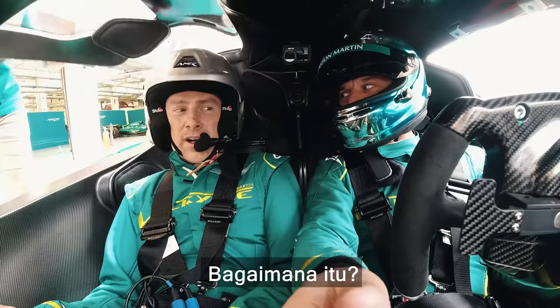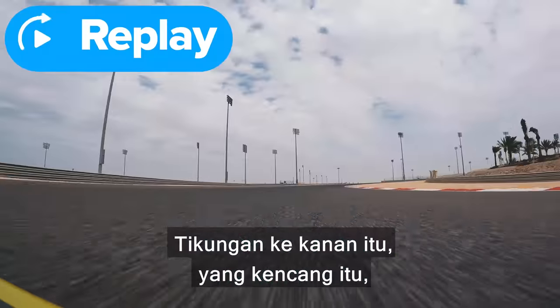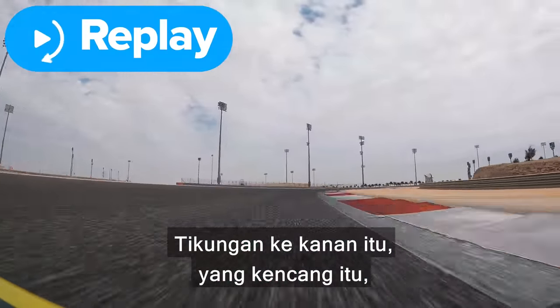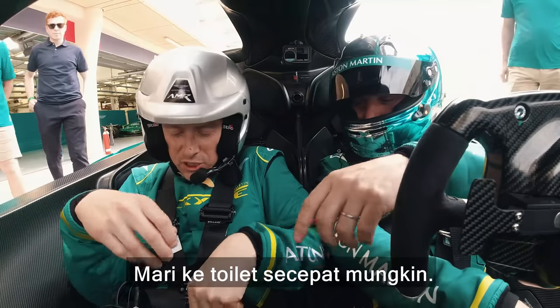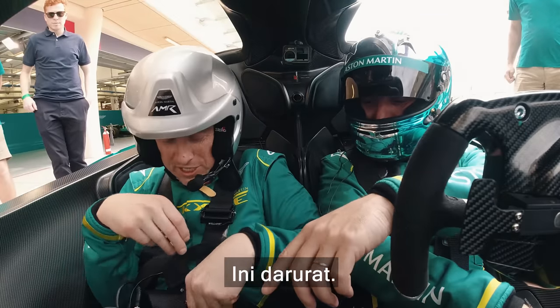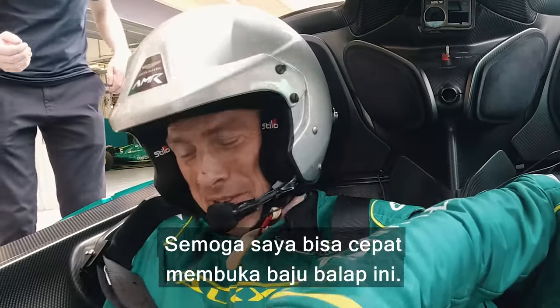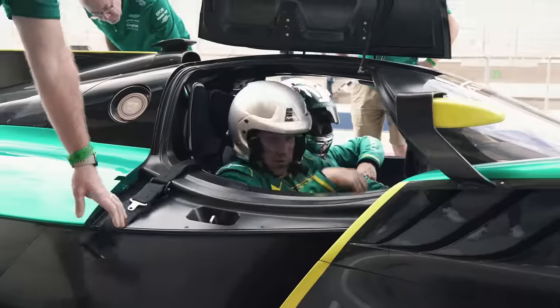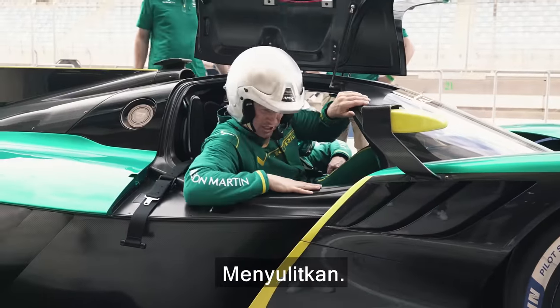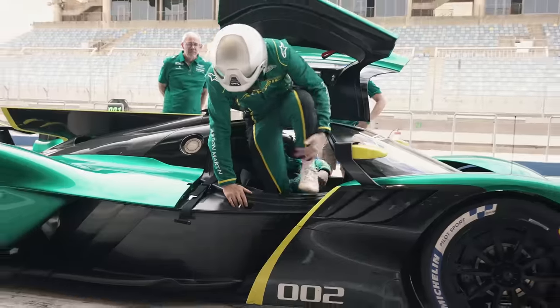How was it? I need to go to the toilet really urgently, like really quickly. Let's get me out of this. That one right-hander, the fast one. Yeah. I can feel my lungs stretching. Let's get to the toilet as quick as we can. It's an emergency. I'll hold it. I hope I can get this race suit down quick enough. There you go, bud. Will I make it in time? Added jeopardy. Maybe it was the chicken last night.